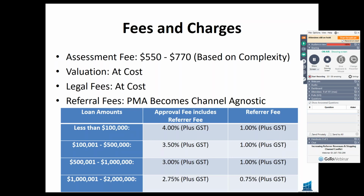Now, we've actually become channel agnostic, meaning that it doesn't matter if the client goes through you or they come to us directly, they're going to get charged the same amount. So that means there's no benefit in your client circumventing you and coming directly to us. And as the loan size gets larger, so anything over $1 million, the approval fee drops down to just 2.75%, and of that, 0.75 goes to our referrer.